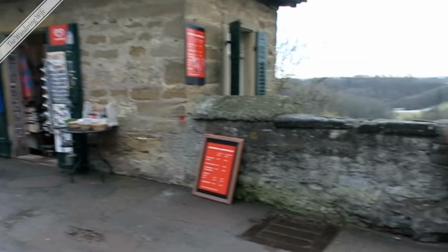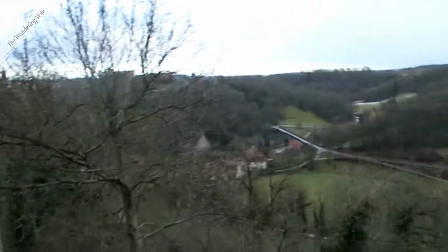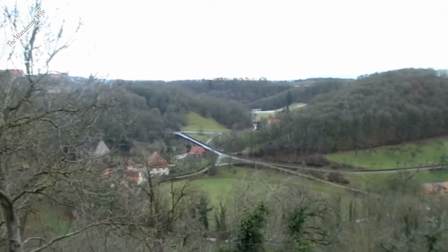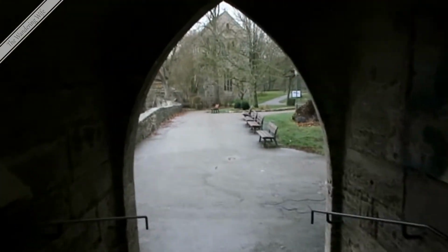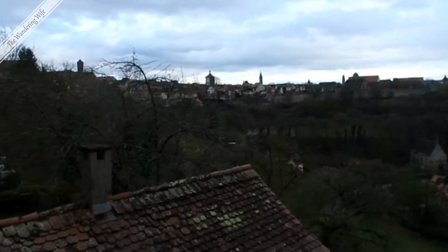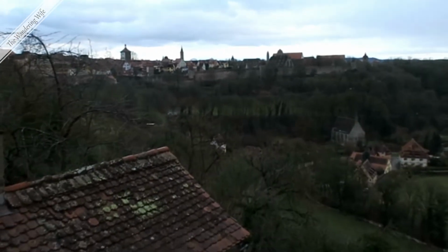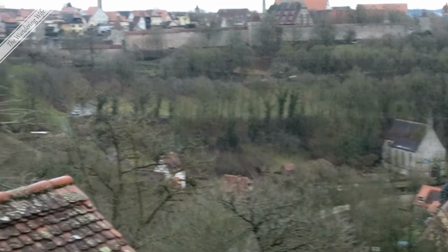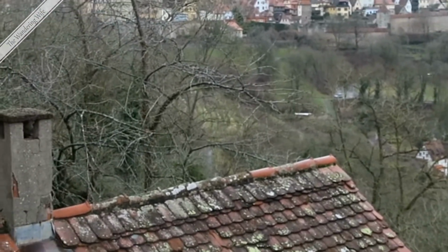Here is part of the outer wall, but you can see the beautiful view that they have here. And here's looking back at the city over there on the hill. You can see part of the wall. And you can see how it was protected not only by the wall, but it was hard to get to because it was up on top of a hill.